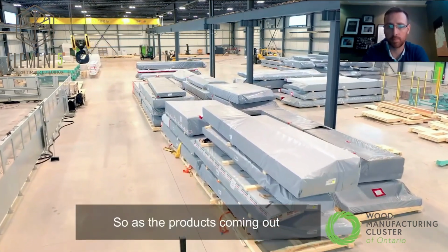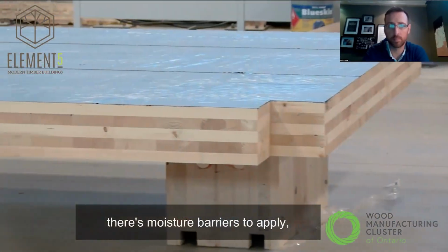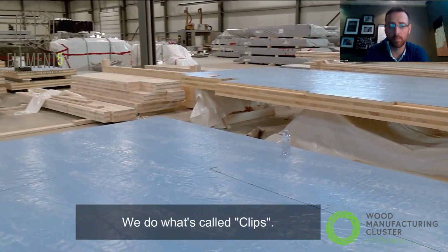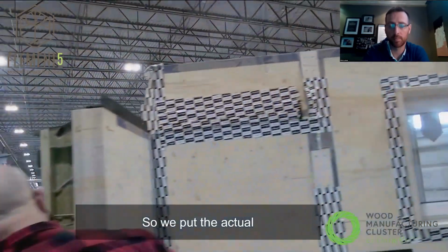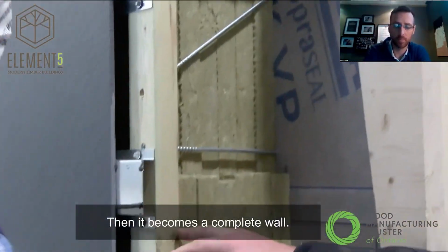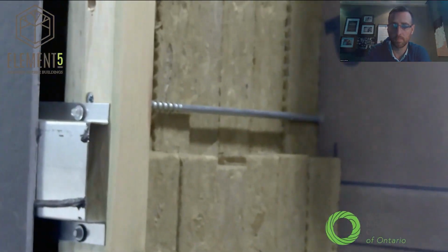So as the product's coming out and we've machined it, there's moisture barriers to apply, there's fire retardants to apply. We do what's called clips, so we put the actual moisture protection, the insulation, the strapping, and it becomes a complete wall. And that wall can just be craned right into place.